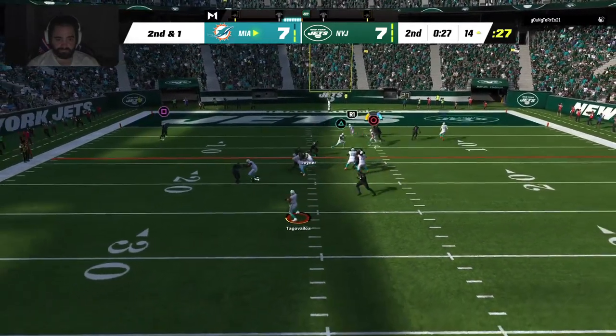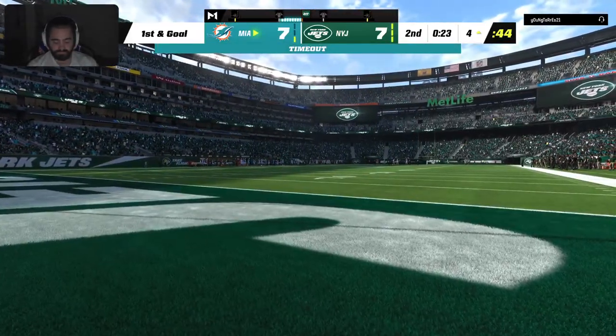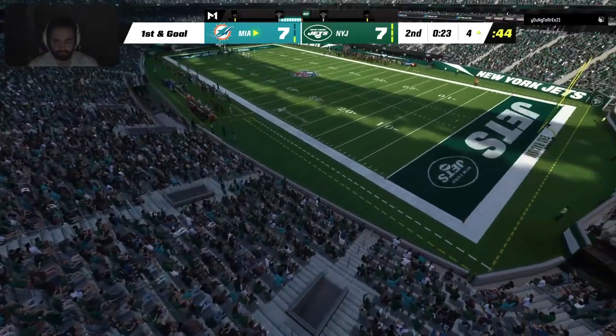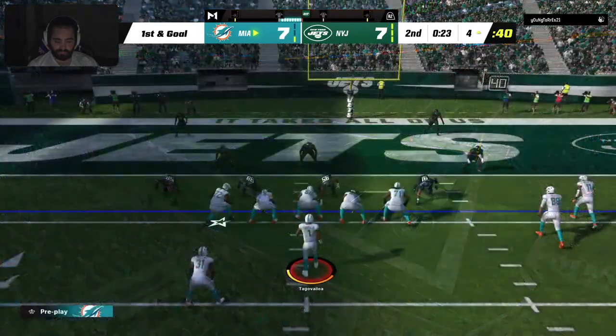Throwing now is Tagovailoa. That's to Waddle on the quick slant. And the Dolphins are going to be looking at first and goal as they move this down to the 4-yard line. Now another timeout called for by the offense. So that means they're down to one remaining here as we head toward halftime. Ready.